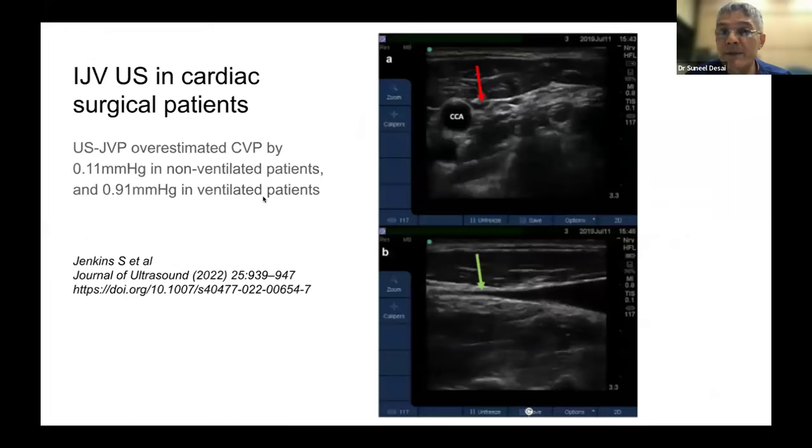In cardiac surgery, whether you're spontaneously breathing or ventilated, here what they did was they actually measured the vertical height of the JVP in centimeters, converted that to millimeters of mercury, and then correlated that with invasively measured CVP. And they saw the same thing. There was a less than 1 millimeter of mercury difference between ultrasound JVP and right atrial pressure as measured by CVP.